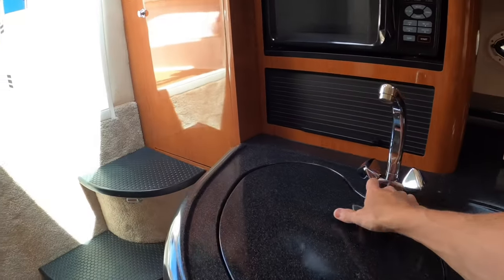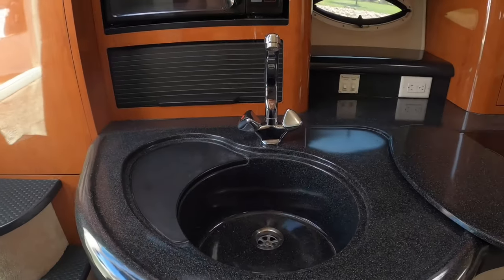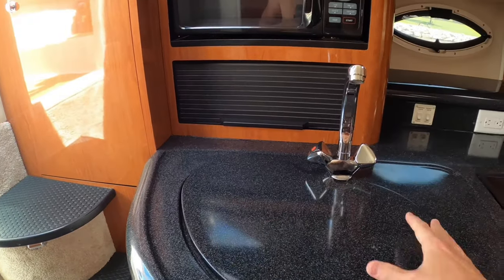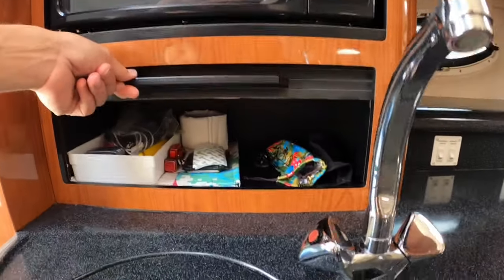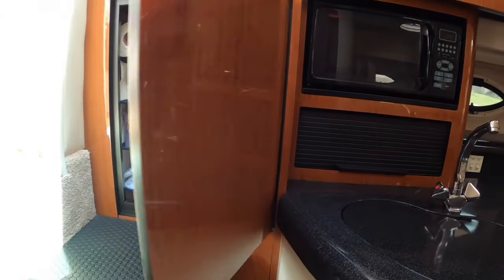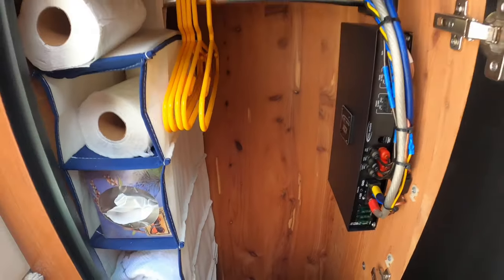The sink has multiple ways it can be used. You can remove this or put it back to make additional counter space. Then you have this garage storage here. Then over here we have a cedar lined closet. It's full length, it actually goes down inside. This is where, as you can see, the amplifier's mounted.